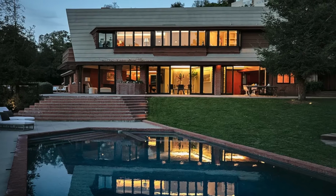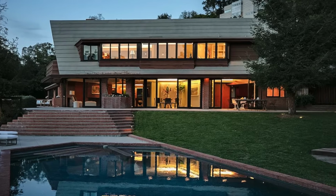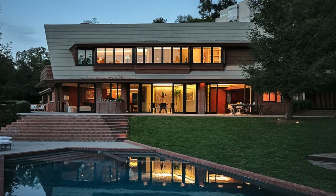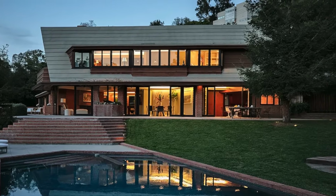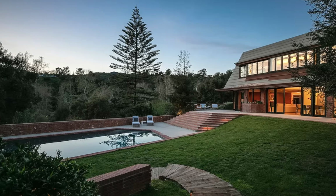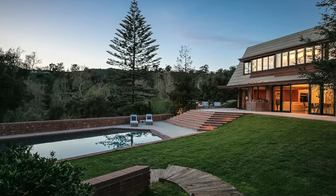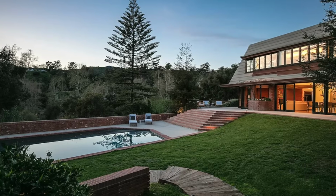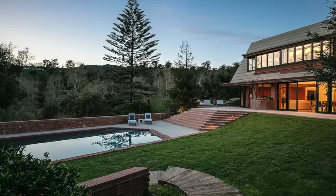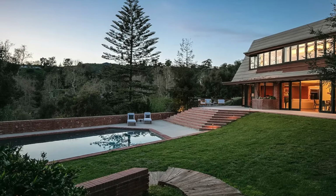Now, how would you like to hang out in this backyard? You know I would. This captivating rear view of the residence reveals a masterful fusion of modernist architecture and lush landscape. The structure's dramatic, low-slope roof, sheathed in sleek gray panels, sweeps downward at a sharp angle, sheltering vast expanses of floor-to-ceiling glass walls and multi-panel sliding doors.